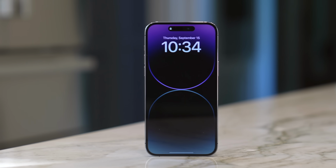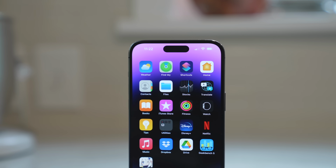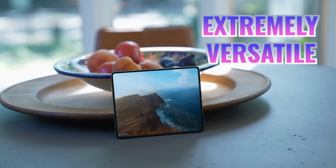The iPhone 14 Pro Max comes with a new chip. It has what Apple calls the biggest camera upgrade ever on an iPhone. It introduces Dynamic Island and it has a new display. But how does it compare with the unique and extremely versatile Samsung Z Fold 4?